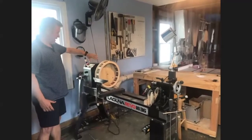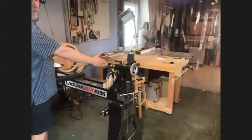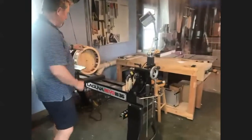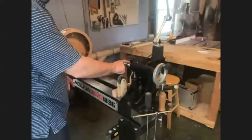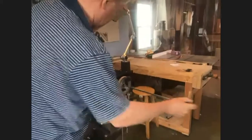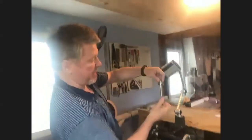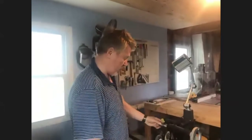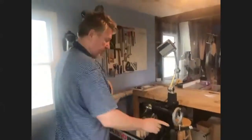So the head will spin, and then the tailstock here. This is good if I want to do a spindle holding the end, but I also frequently use it for big bowls like this to hold the center in. It just helps it spin more true. Then we have a number of tools that we can put in the end here, depending on what it is you want to turn. This end obviously free spins, so that's good if you just want to hold something, or you can have a firmer grip. It's a bit more medieval.